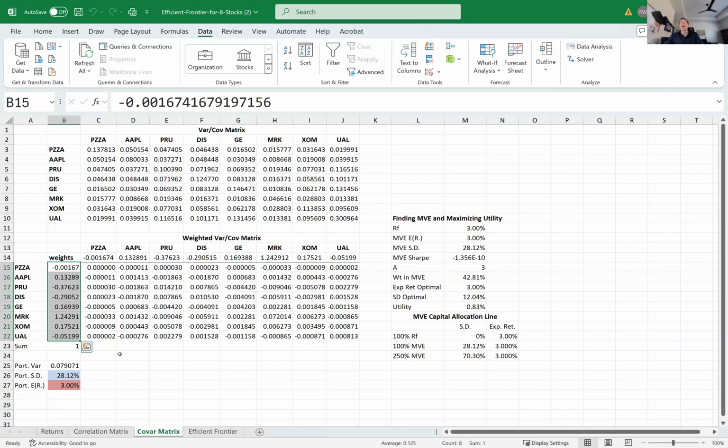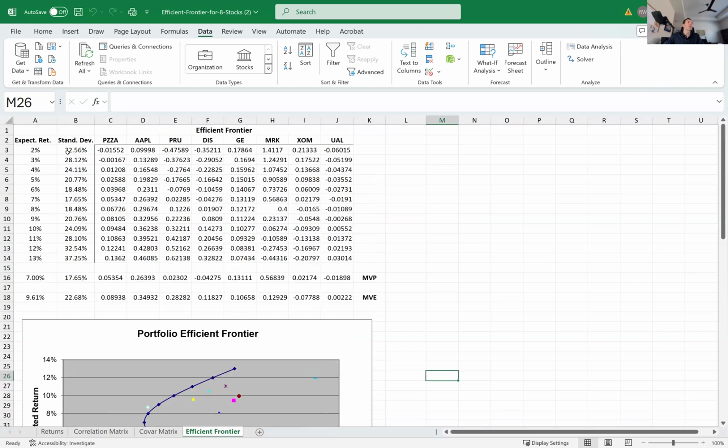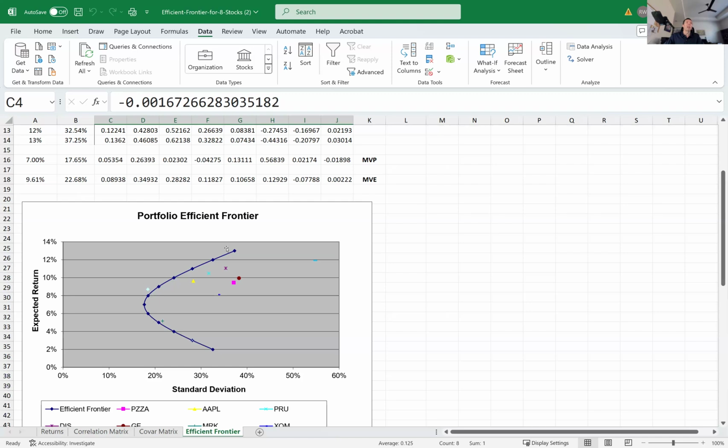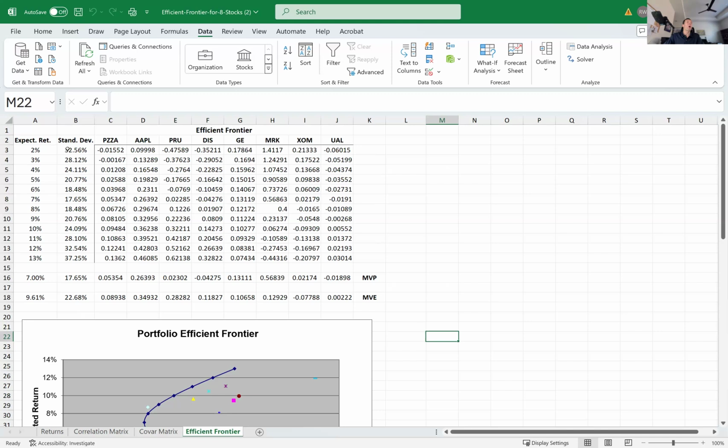So what would I do? I would copy and paste again, which I'm not going to do because I've already got those numbers there. Notice the standard deviation of the portfolio is 28.12%, and here it's already been done. And these weights here are the exact same weights as we just ended up with. So we did it for 2%, we do it for 3%. Then you go back and you do it for 4, 5, 6. And as you do all of them, guess what? We get this nice hyperbola that's there, and we say that these are the smallest standard deviations you can get for each of these expected returns.